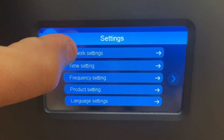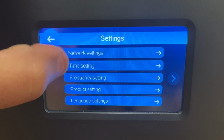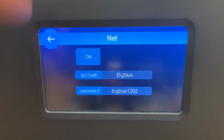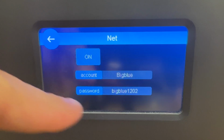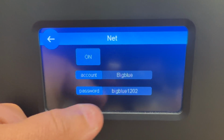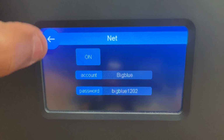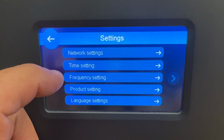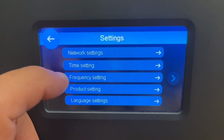You can connect this unit to network settings, or you can connect to it, right? So this serves as an ad hoc network, and so here the account is BigBlue, that's the name, and then the password is BigBlue 1202. You can set the time here so that in case there's a fault or anything, you can know exactly at what time it happened.